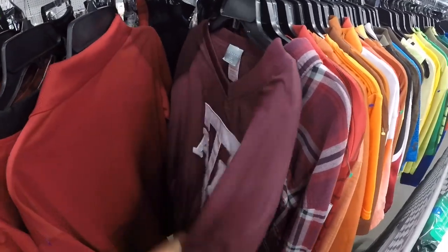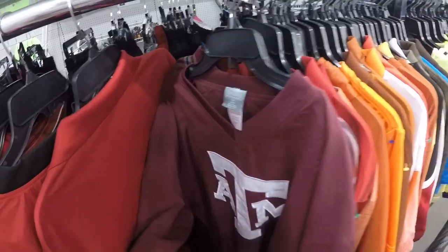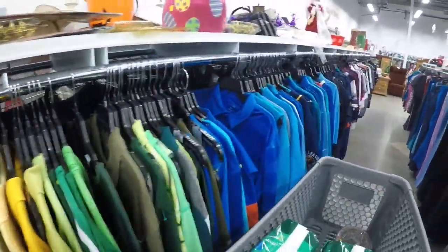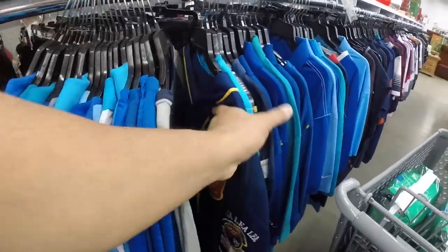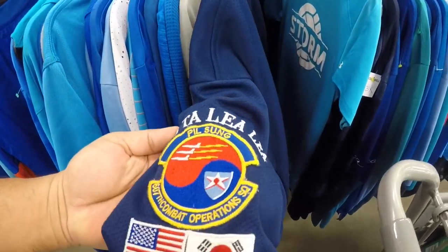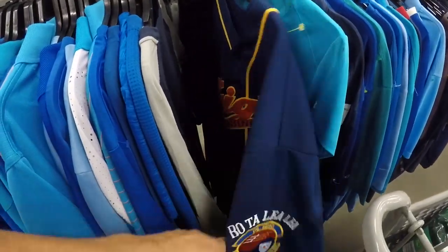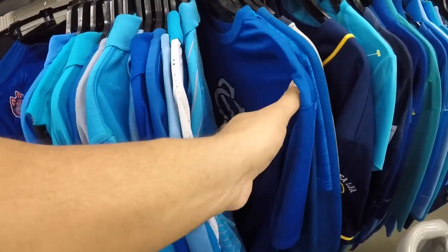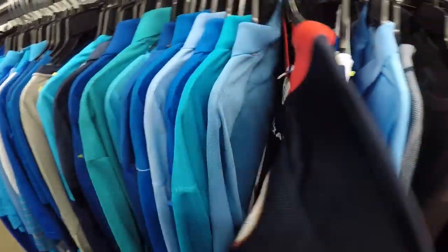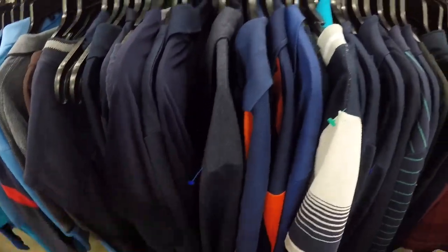It's A&M, little, and this is not vintage, and let's see how much it costs. Well, there's no tag on it. There was a tag, but gone. Nice. What is this? I don't know what this is. I don't know why these don't have, maybe they're priced by color.